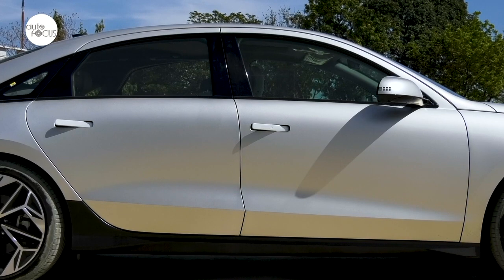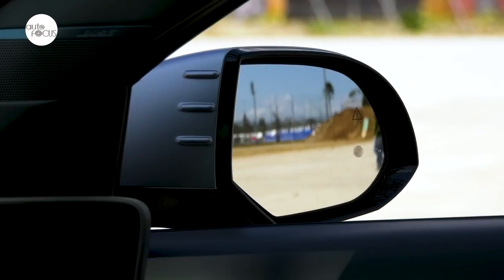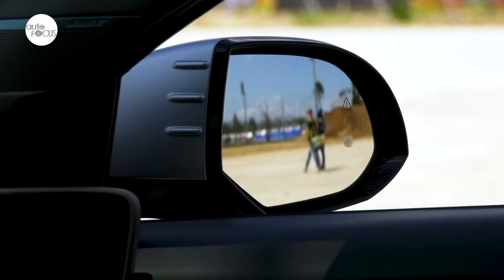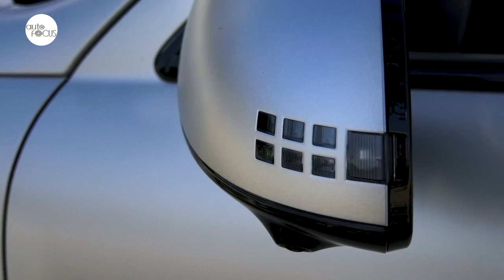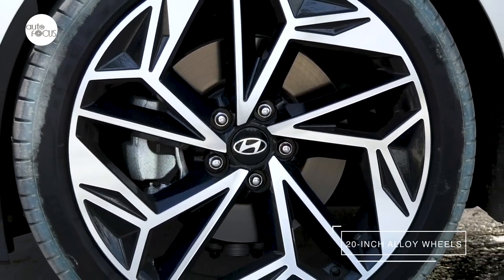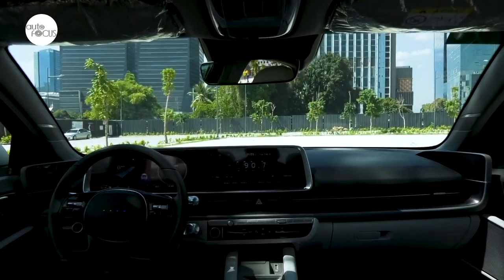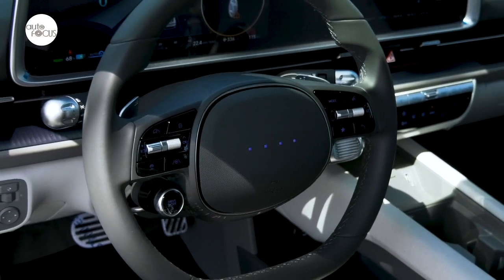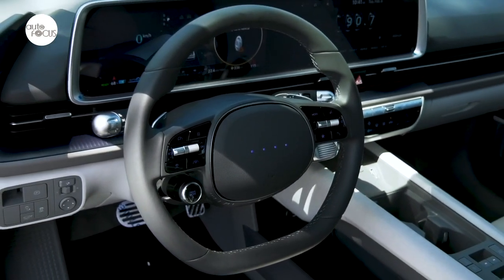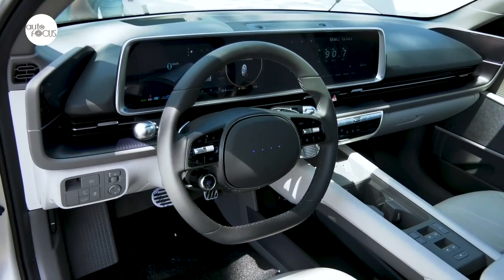Flush color-keyed outside door handles add to the sleek, aerodynamic look. The outside door mirrors are heated, power fold and adjust, and come with integrated turn lights. The 20-inch alloy wheels also look sharp. The IONIQ 6 interior can also be described as award-winning, with a lot of unique design features as well as advanced tech and lighting systems that make owning one a rich, rewarding, and comfortable experience.